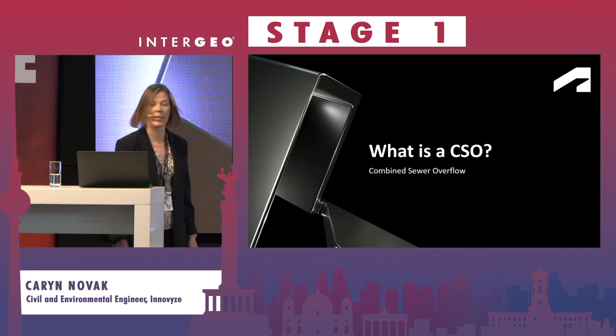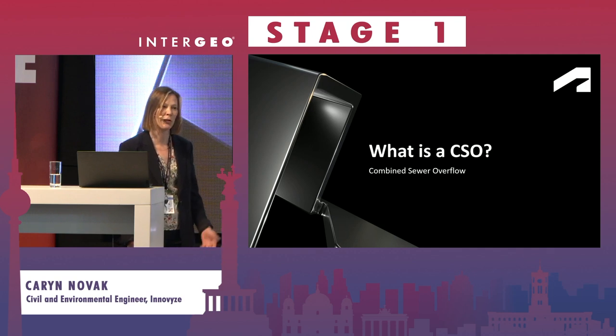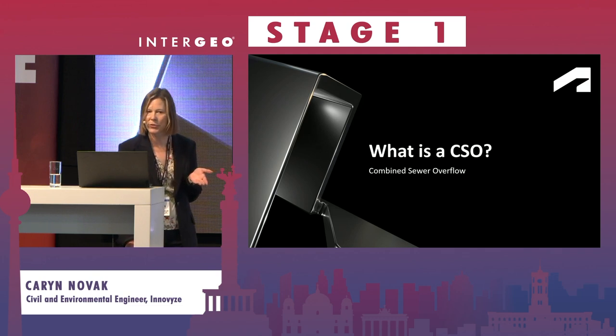So first, what's a CSO? Well, they often go by other names. It's a combined sewer overflow in this case, but it could be a storm sewer overflow or a sanitary sewer overflow. But the clue is in the words sewer and overflow, and you never want to hear those two things together because that means pollution.